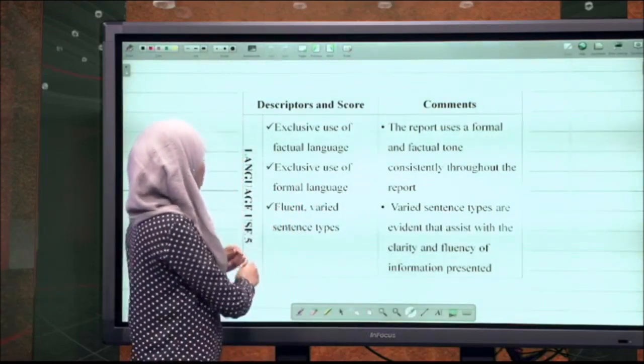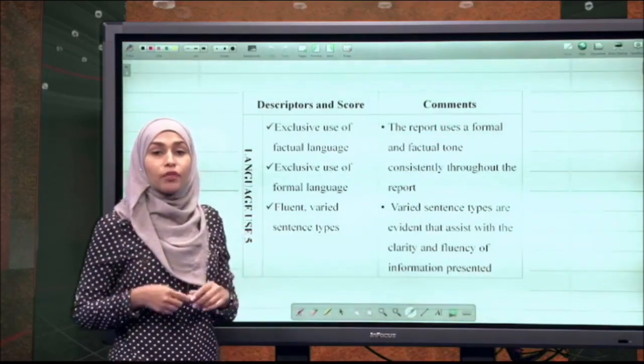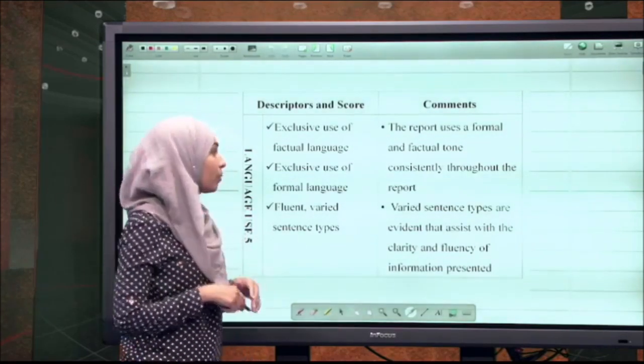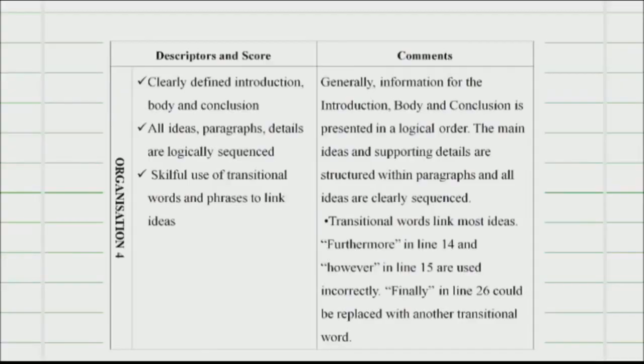So this child also was able to get a full 5 marks again in this part of the rubric. So language use, very well done, and full 5 marks there, right? So great job. Next, we have organization.